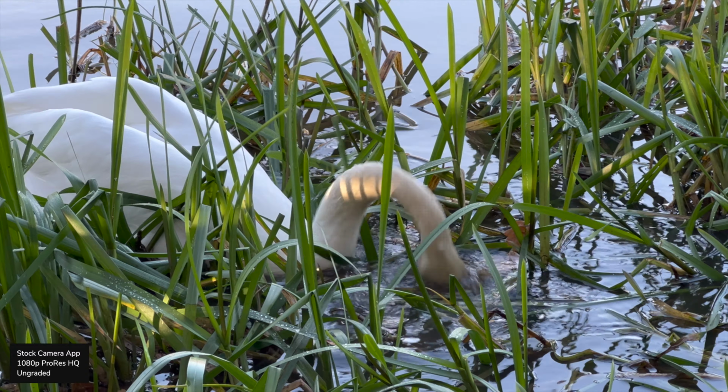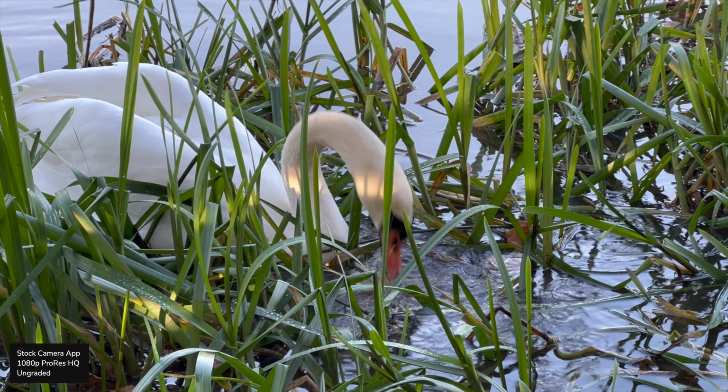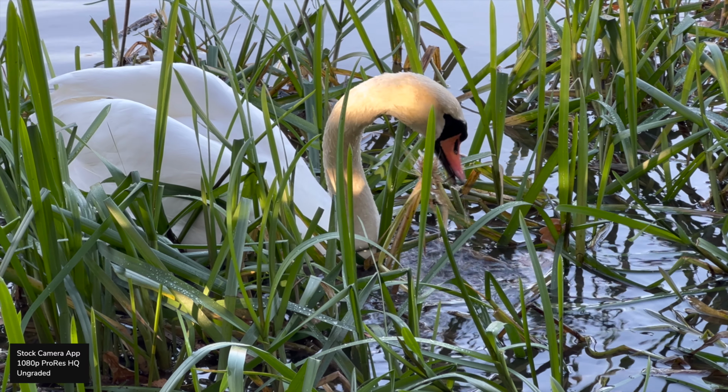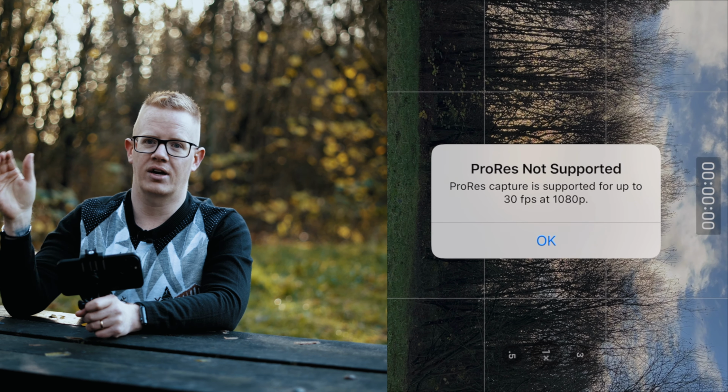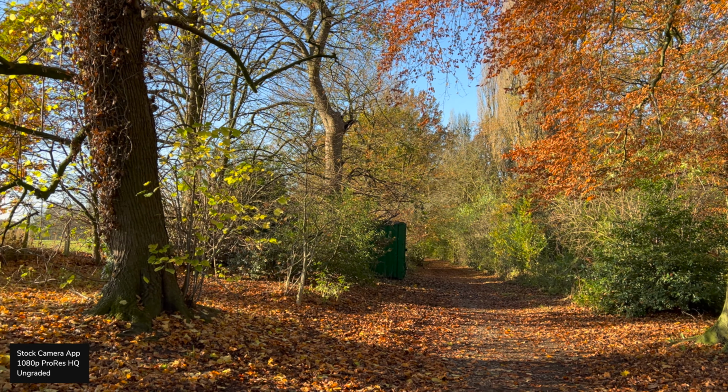Okay, I do know some things. For example, if you have a 128GB model, iPhone 13 Pro or Pro Max, then you are limited to 1080p to a maximum of 30 frames per second, where if you have a model with a larger storage, then you can shoot 4K 60.